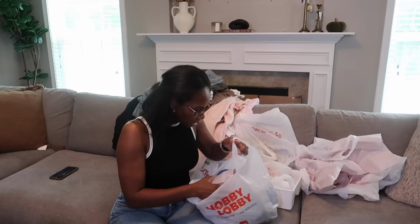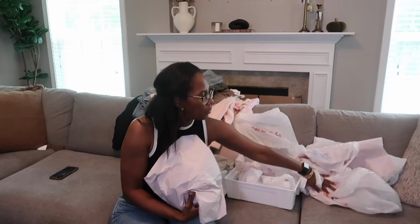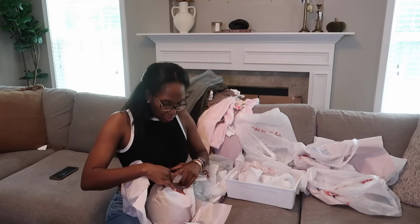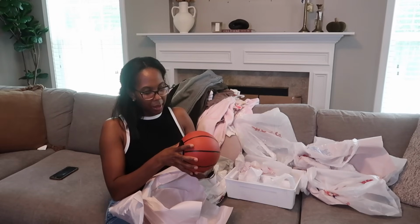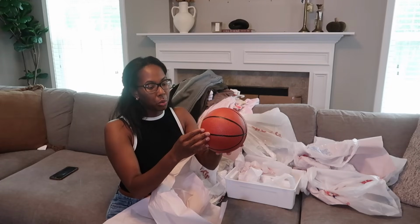All right, so that's Christmas stuff. This is basketball stuff. So this is a piggy bank. It's just a basketball piggy bank. And too cute. This was $12.99.